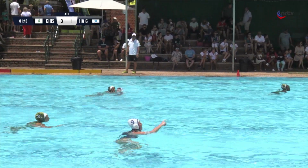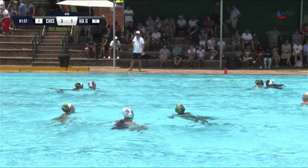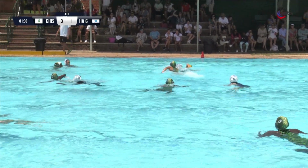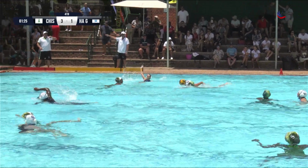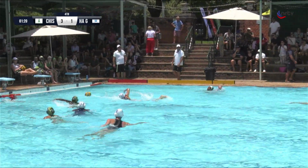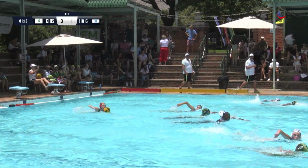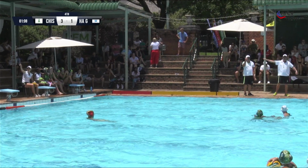22 seconds left on the clock. They really need this. 15 seconds. They really need to get up the pool here and take a shot. Five. And a steal has been made. They're all going. Shot clock time up. Tori having to work hard now to get back. Timeout called.